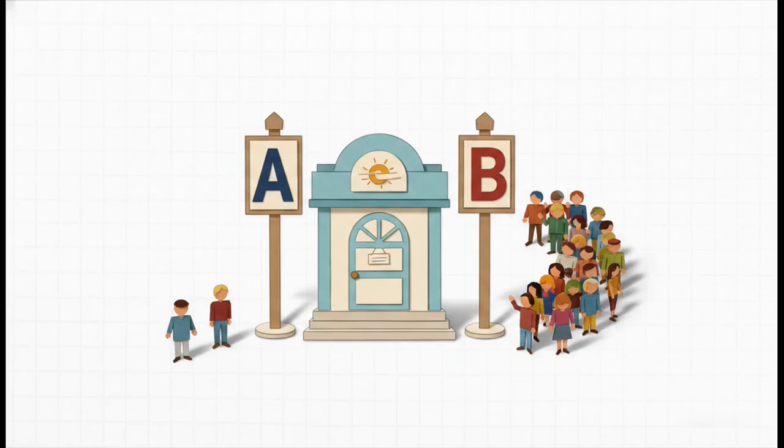Honestly, the easiest way to think about it is like this. Imagine you've got 2 different signs you could put outside your shop. You put one sign out, sign A, and you just see how many people it brings in. Then you try the other sign, sign B. You're just counting to see which one brings in more customers. That's all this is. We're just doing it online with your ads.